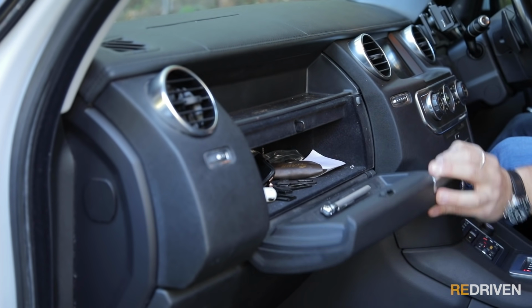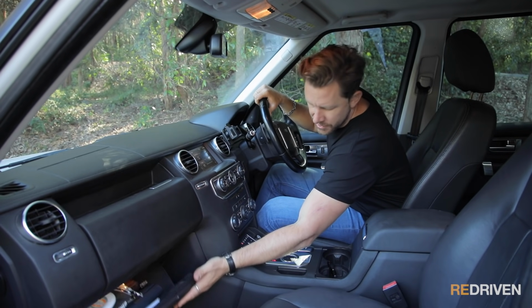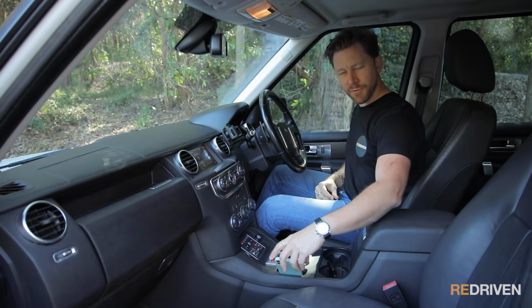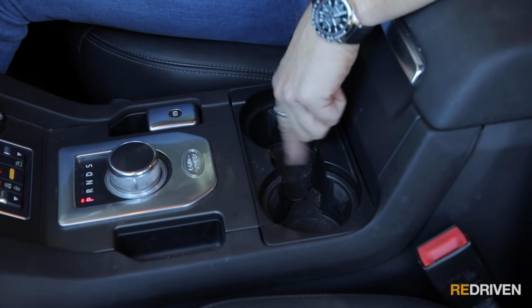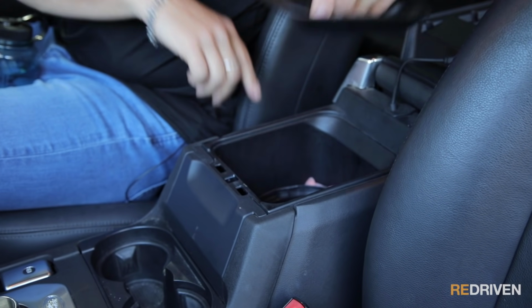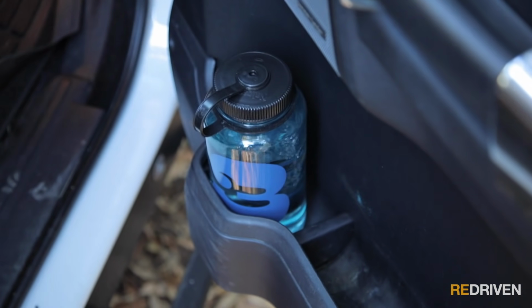There's storage up here. There's storage in the glove box here. There's kind of a spot for your phone here. It's a bit of a weird angle. It's not really meant for a phone, but it'll do. There's 2 cup holders here. There's a really good size bucket in here with a little tray, and awesome sized door bins.